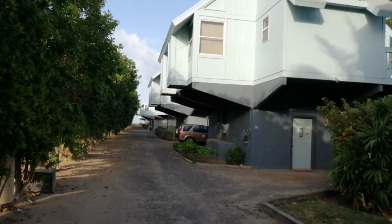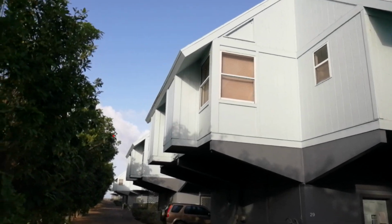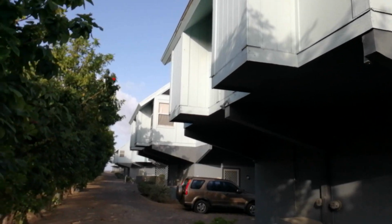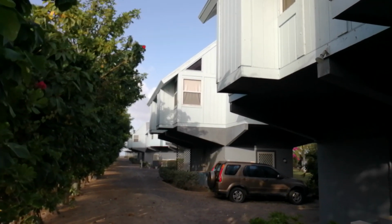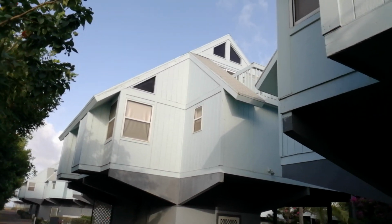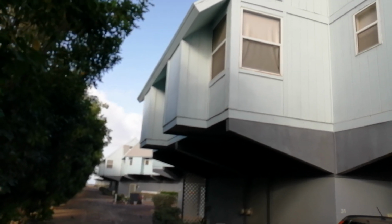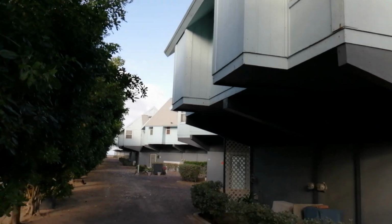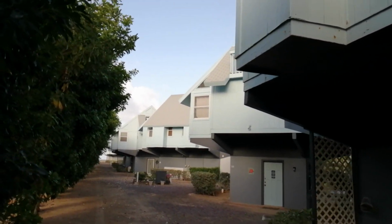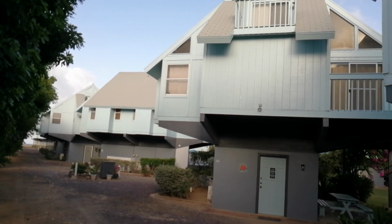These units are kind of unique looking, but if you're wanting a lot of square footage for the money, and you like this style, some people do like the style, some don't. So it just depends on what you like. And these are 40 years old, so you're going to have to know that these have been up here for a long time. Probably one of the oldest here. But I'm going to show you some other ones too that were here for many, many years.